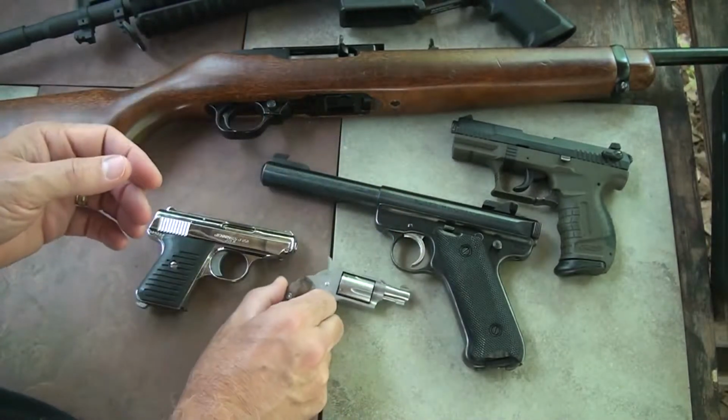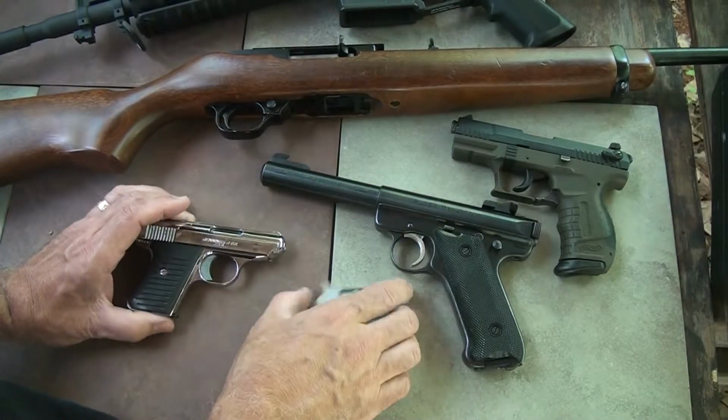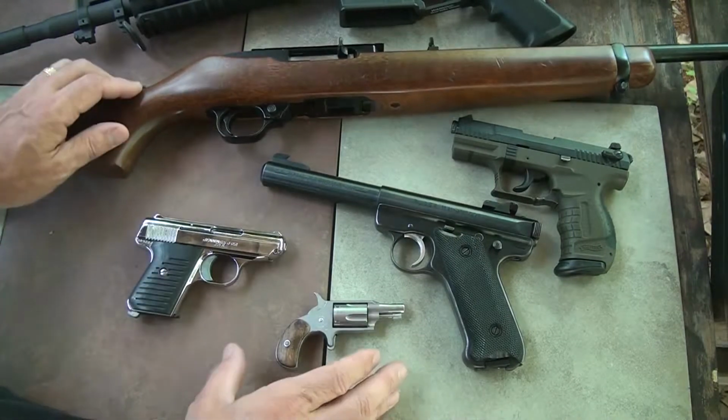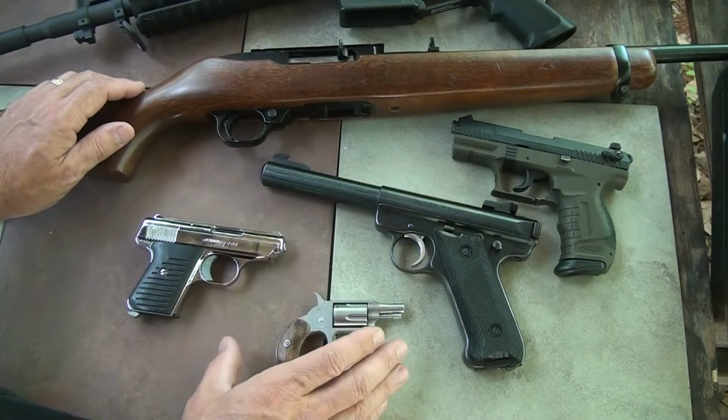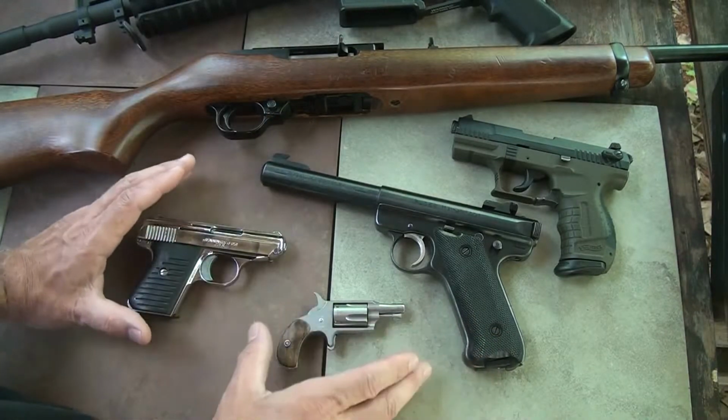Now they do make, of course, a lot of your larger frame revolvers, but these are just a handful of different type .22s out there. There are so many different ones out there, and do your research and find the .22 long rifle, either long gun or handgun, that fits your needs.